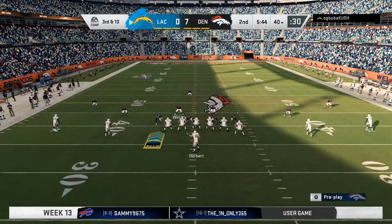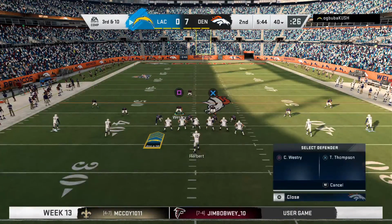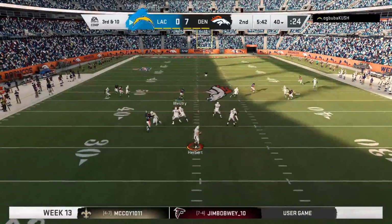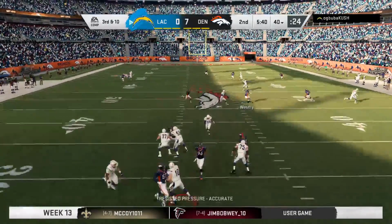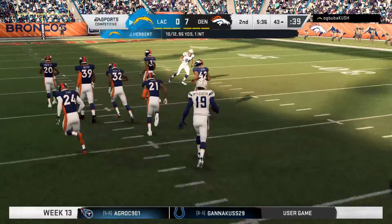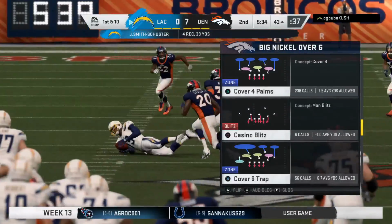Check Mike 39. Operating from the gun. Herbert. Open man, Smith-Schuster, it's complete. And this is going to be another first down as they'll make the tackle at the Broncos' 43.